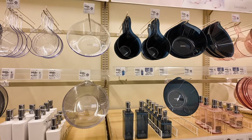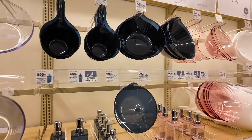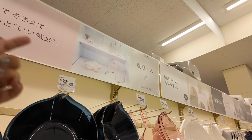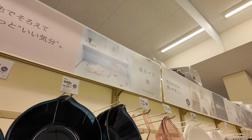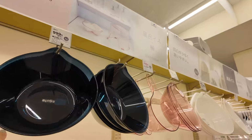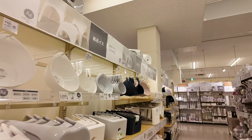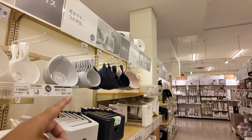Okay, I don't necessarily need this, but it looks so cool that I want it. This is just like restroom stuff. So it looks like a little chair and bowls for stuff. I have no idea what it's used for, but I like the color scheme. I love it. It's just aesthetically pleasing. Ooh, especially these colors over here.